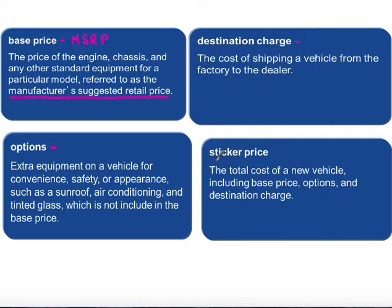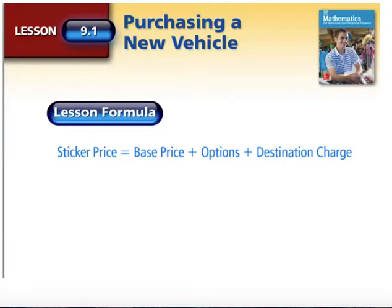Then you'll look at the sticker price. The sticker price is actually the total MSRP. This is what the manufacturer actually wants you to pay for the vehicle. Remember, that's a suggested price, so that's where you negotiate costs, and there is room for wiggle. I never suggest paying that full sticker price for the vehicle, because you can do some negotiation and bring those charges down. So let's look at our formula.